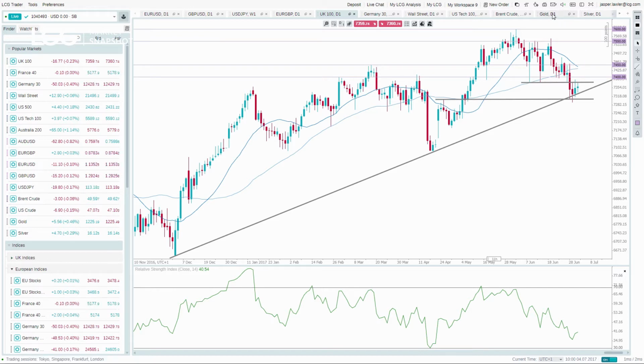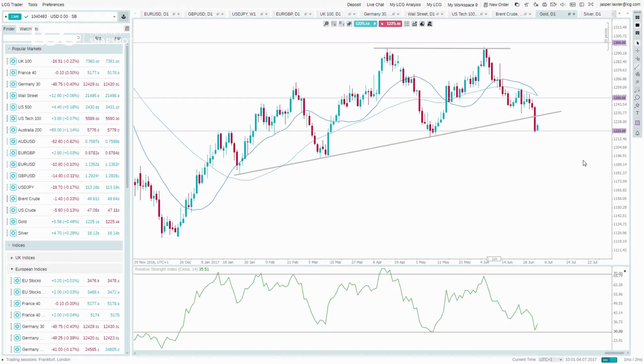Switching gears here to the gold chart, also a rising trend line of interest, but actually it's the breakdown of the trend line which seems to have happened now. So we weren't able to break the previous peak. Now we're back at the low. So we're officially in range trading mode now in gold. This uptrend line has been broken, so we're not in an uptrend.